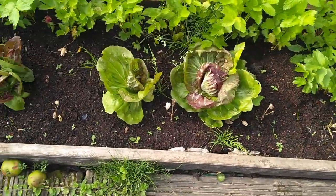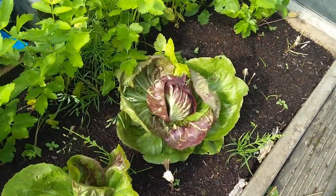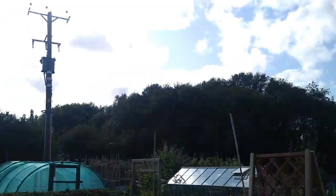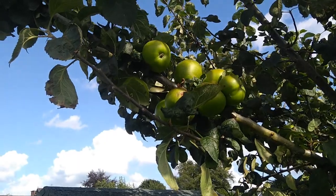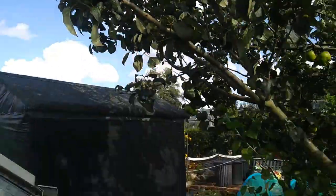I mean, there's loads of other stuff that we've got growing. We've got some nicer lettuce there. That's the red radicchio lettuce, I think it's called. That is, yep, the radicchio. Parsnips. There's too much to mention really, but there's loads of stuff. We've got some cooking apples up there as well. You can see up there, which I am going to take because we're in the midst of blackberry season. So we're going to get apple and blackberry pies on the go.